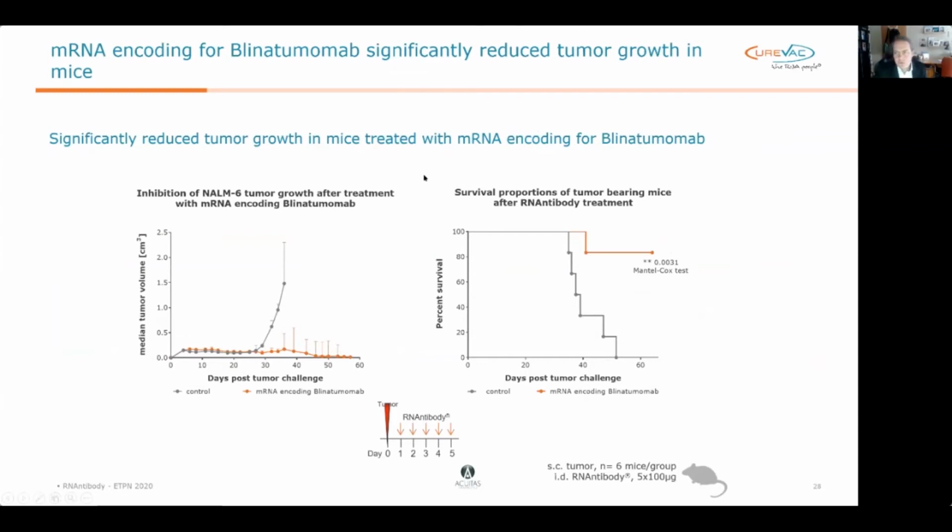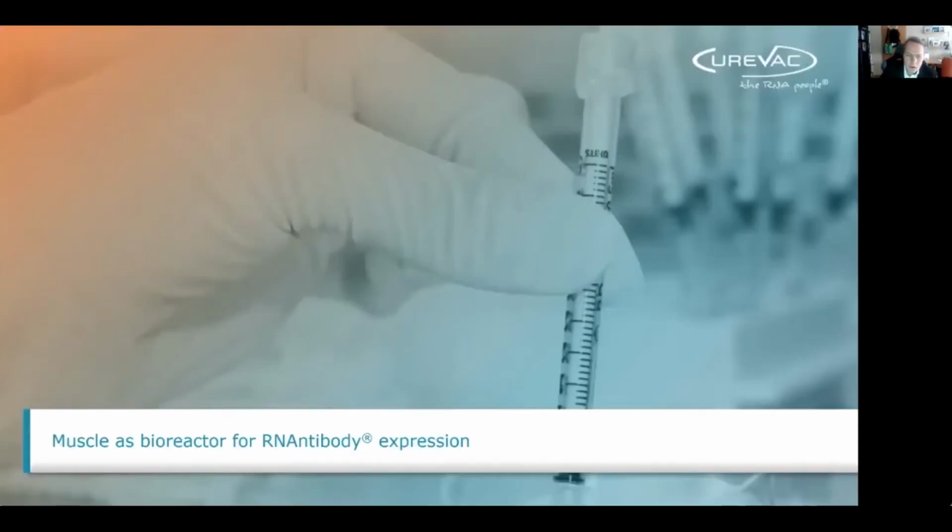So it's a little bit artificial, but you can see that in the control, the tumor cells are growing very fast and rapidly growing out. And if you supplement an antibody together with a PBMC cocktail, you can control the growth of these tumor cells. That principally was the data that we generated with a lipid nanoparticle, using the liver as a bioreactor for the antibody.